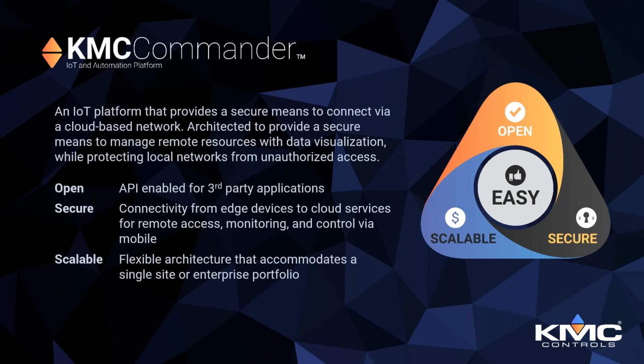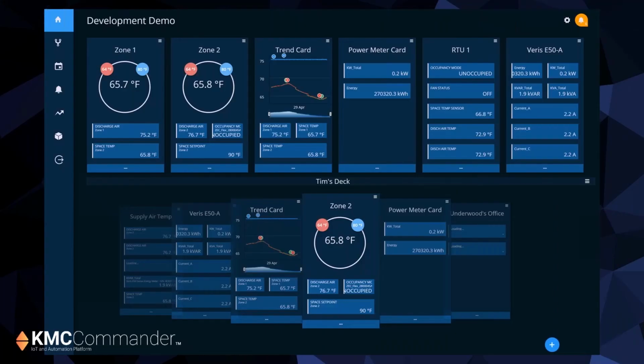With the security aspect of it, we also have edge connectivity, we have remote access monitoring, and all of this stuff is controlled with different security measures. So here's kind of a look at the KMC Commander dashboard. Now I will say that we have a ton of videos on that as well, and that's all on our YouTube channel. So if you haven't checked out our YouTube channel, definitely check that out.